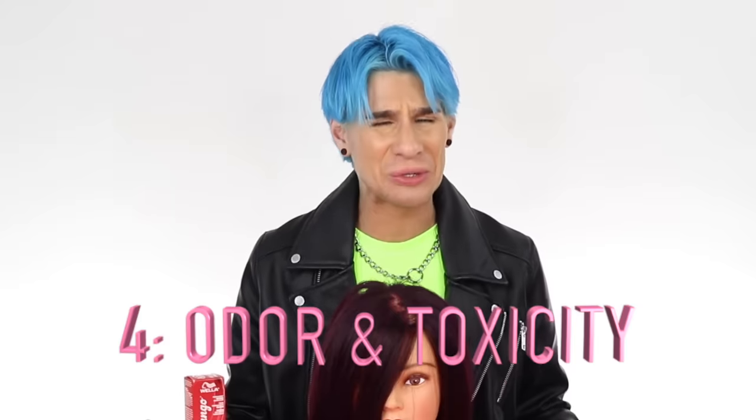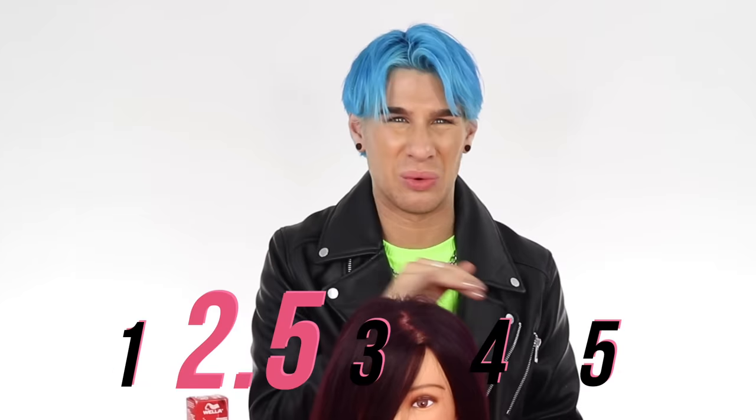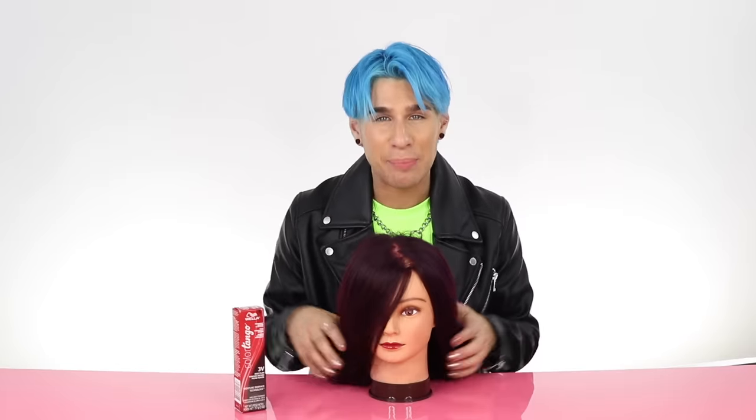But it looks amazing. Okay, odor and toxicity. This did smell bad too. It wasn't very good. It was definitely not one of the more pleasant hair color lines I ever used. It was a little gross. So for that, I'm gonna give this a 2.5 because it's only a little bit better than the last one. The other one really smelled worse. So 2.5.